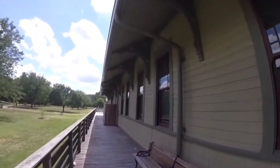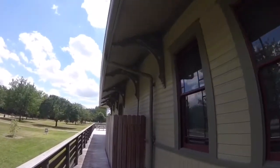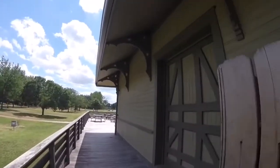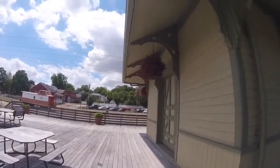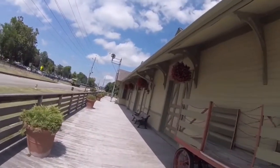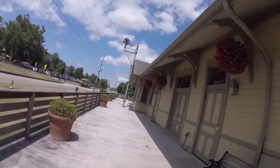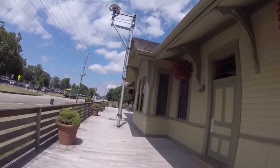in 1976, the city decided the depot should move from its original location, and it was moved from about a block north on the west side of the tracks. Then in 1978, the depot was restored. Also, the depot is used occasionally for model railroad displays, and in 2016, the depot went under restoration, and everything took about 30 days to complete.